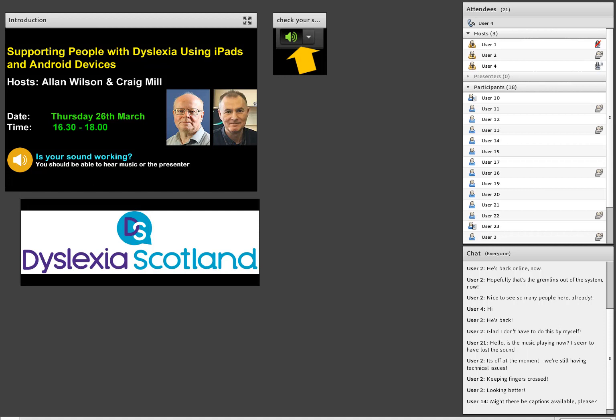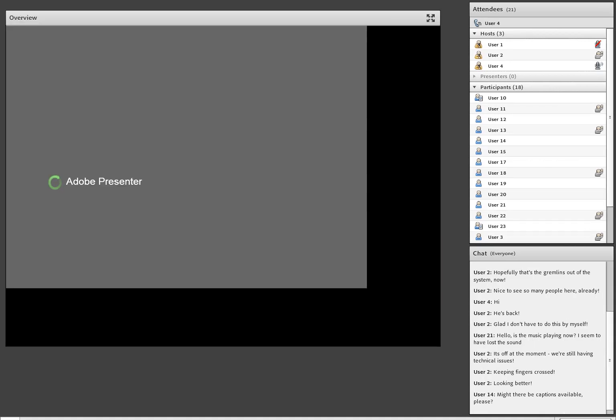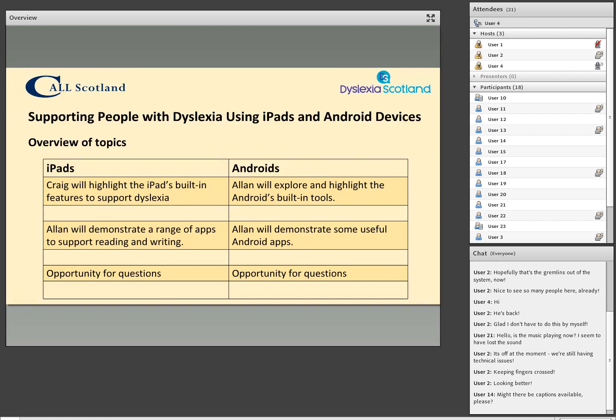So just so you have a good idea of what's going on today, this is the schedule. I'm going to be looking at some of the built-in features of the iPad to support dyslexia. And then Alan will look at a range of iPad apps to support reading and writing. And then in the second section, it'll be mostly Alan looking at the Android's built-in tools and some apps as well. So how does that sound, folks? Is that okay?